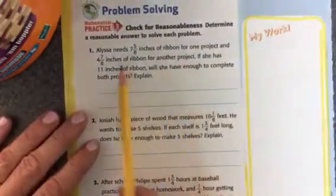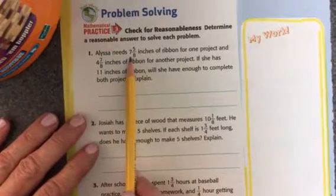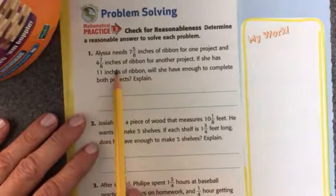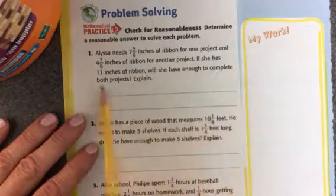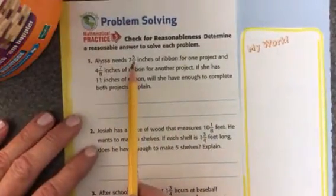All right, let's look over on the back, and I'll do a couple of these with you. Alyssa needs 7 5/8 inches of ribbon for one project and 4 7/8 inches of ribbon for another project. If she has 11 inches of ribbon, will she have enough to complete both projects? Explain.